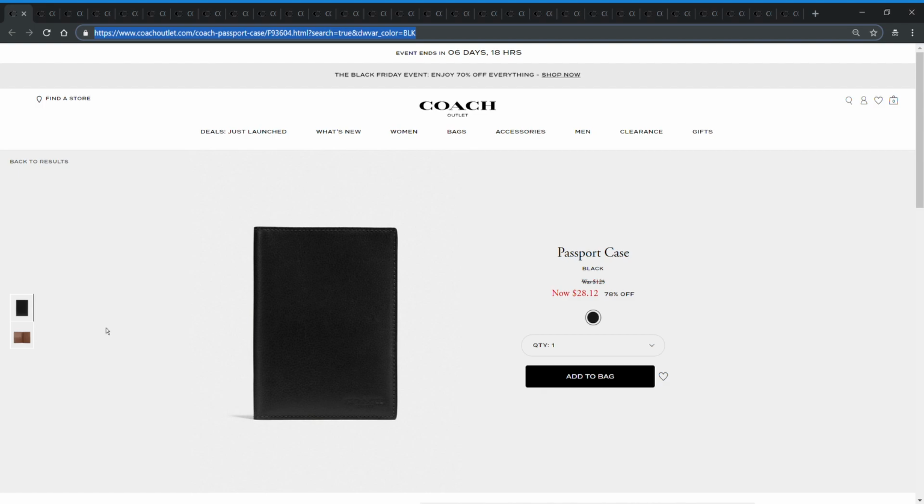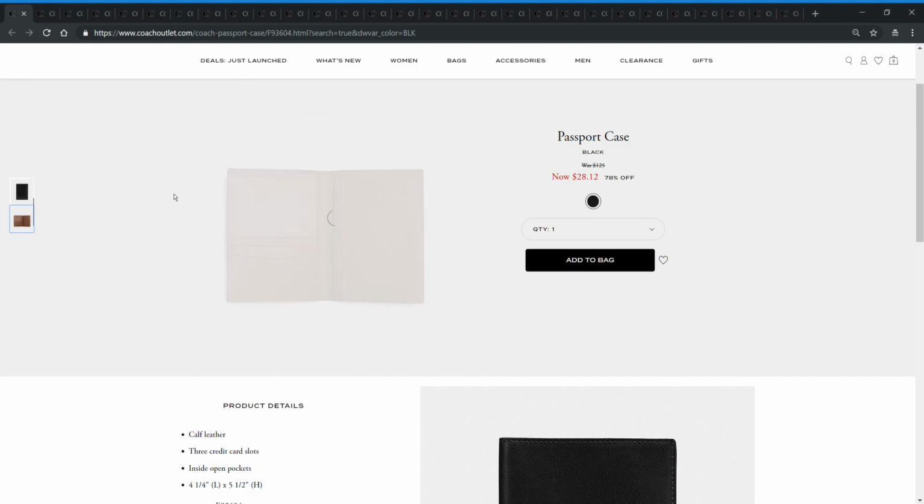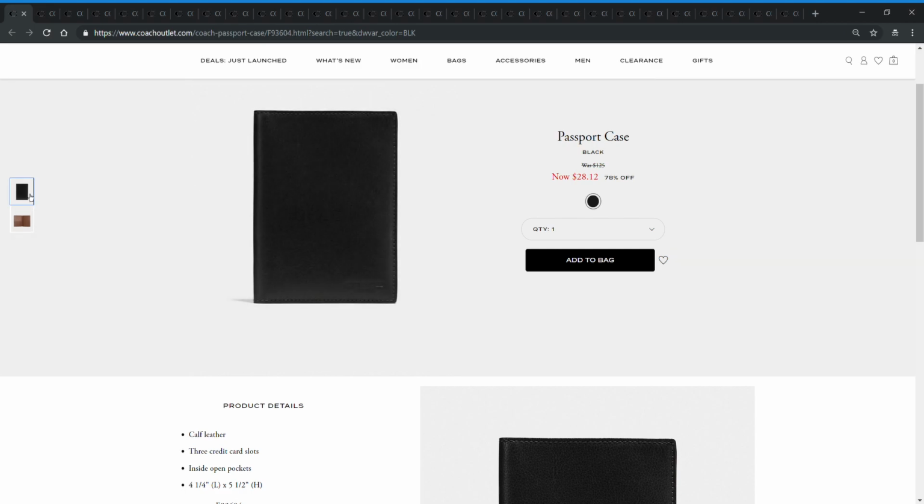So the first item that I picked out that would be a really cool gift for a guy, I think, is a passport case. This is just a standard passport case. It's in calf leather, and if you look at the inside, it looks like it has 2 spots for different passports as well as card slots. So I think this would make a really good gift, especially for a guy that travels a lot, because he doesn't have to put it in his pocket. It's not as personal as a wallet, so it would be a great thing to buy.